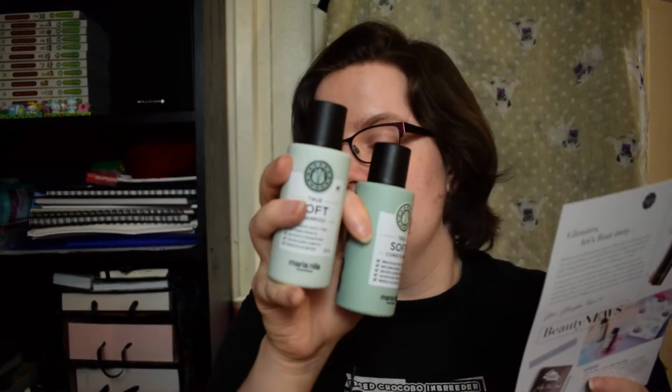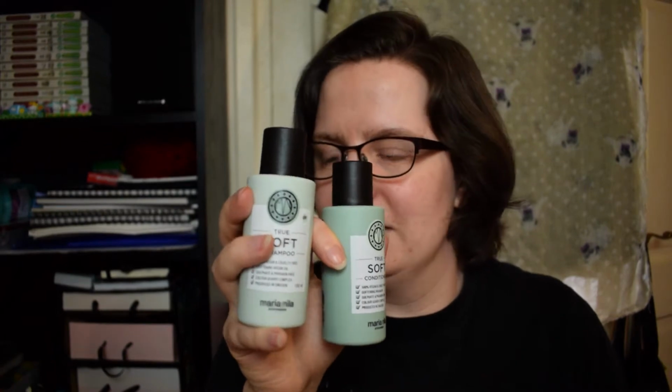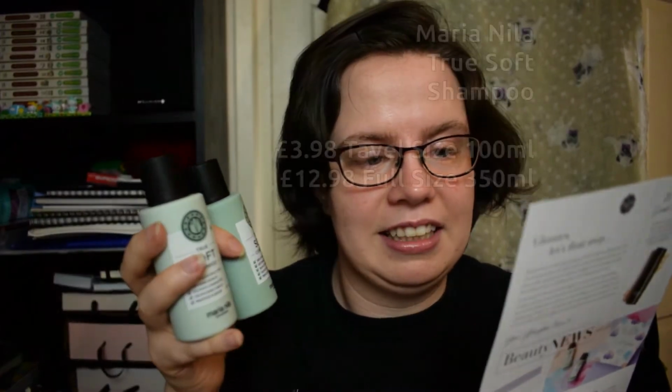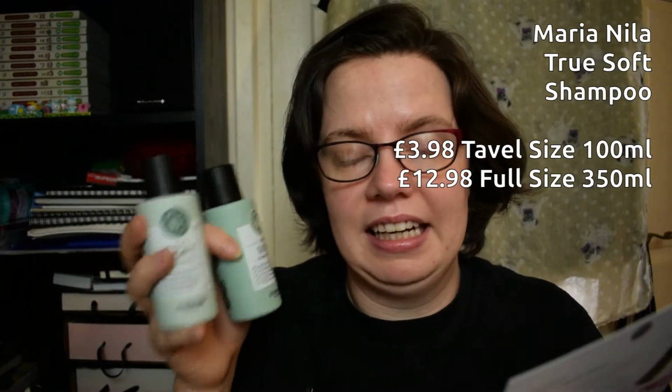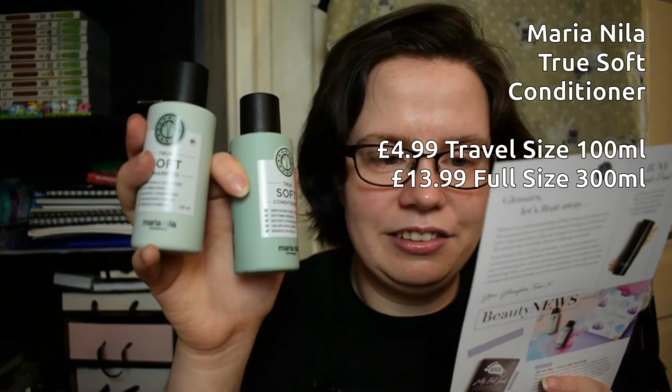These actually do look like proper travel size versions rather than tiny samples they've just put together for the box. This has an RRP for the travel size of £3.98, and then the full size is listed on here as 350ml, and that is £12.98. So that's nice. And then we have the True Soft Conditioner, a gorgeous conditioner.